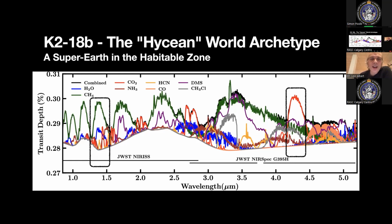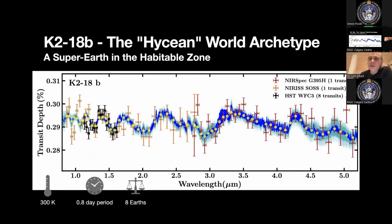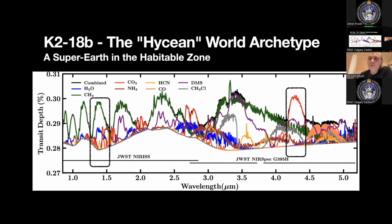And so clearly the authors were very excited and said, oh, maybe let's see if there's DMS in the atmosphere. And they got some detection of DMS that's really in a regime where is it noise or is it actual detection? So we don't know. We just know that there may be some DMS and potentially life.